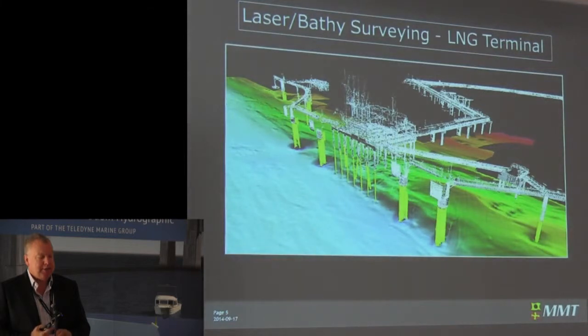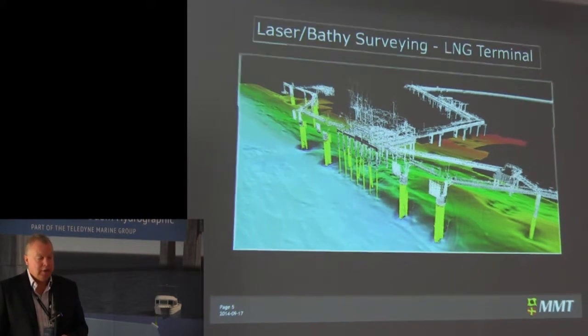We started doing laser with bathymetry about 2008 is when we started looking at it. 2009 was when we really started using it a bit more, and I think we bought the first one in 2010. And this was to look at some piles around the scour, and also just to see what the laser could capture, but there wasn't really any sort of requirement for the laser. It was just to see what it could do.